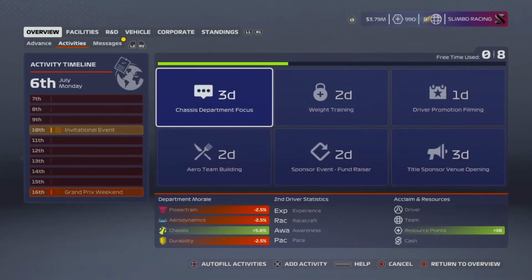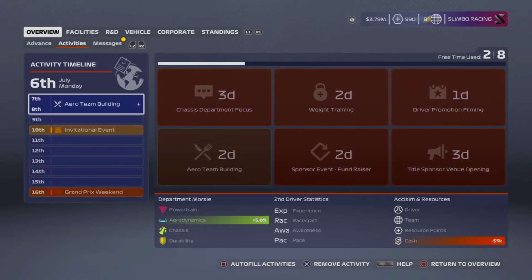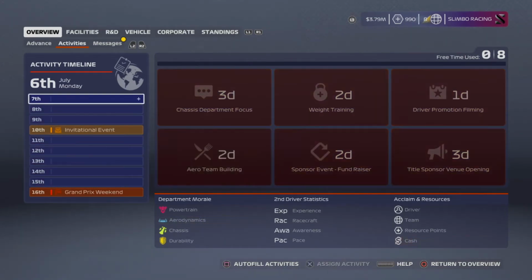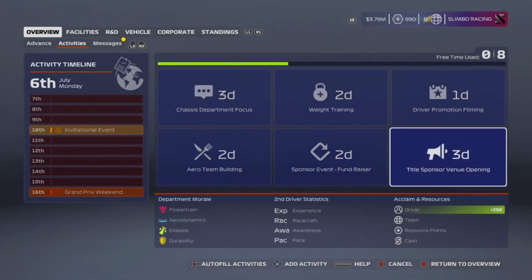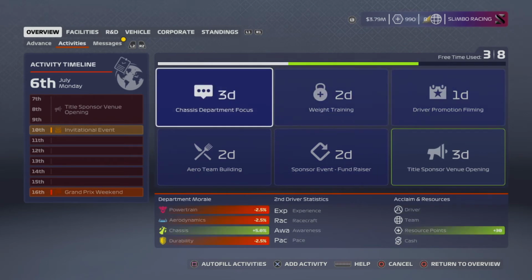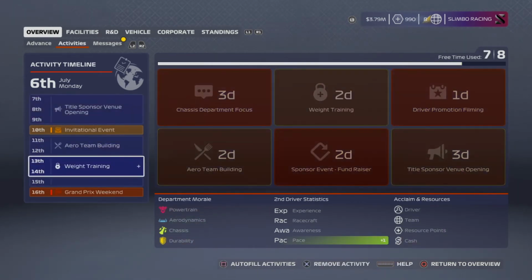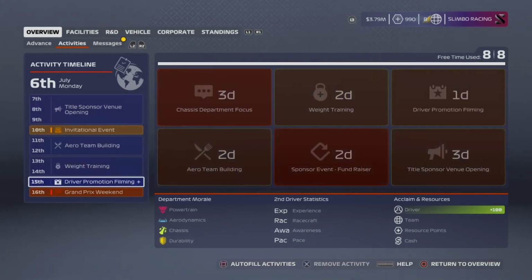We're allocating activities now before the next race, which is at Silverstone. We do decide that we're going to have aero team building, but not there, because there's no point. There's 3 slots, so we've got a 3 slot there, and it's only 250 driver acclaim bonus. So here we are now. We're deciding what else we want to do. Aero team building, yep, as I said earlier. Weight training to build up to freeze pace, and driver promotion filming, as it's the only 1-day slot, and overall builds up acclaim. So that's 350 acclaim for me. So it's not a bad shout.